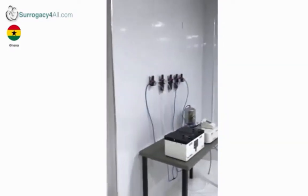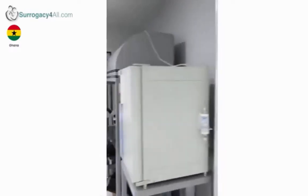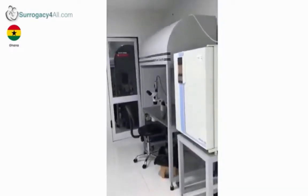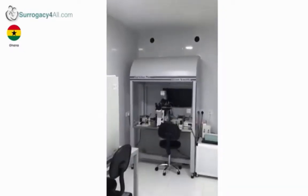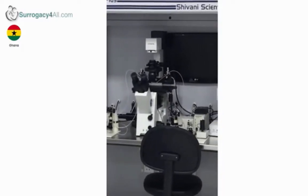What equipment is this? I'm not familiar with it. And where is the embryologist who can... Okay, so this is where the embryologist creates the embryos and this equipment back here. Wow, so this is the heart of the operation. Great, thank you.